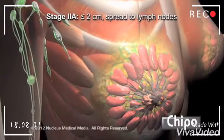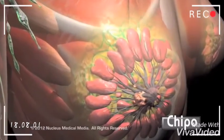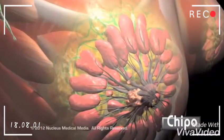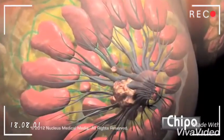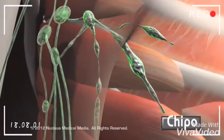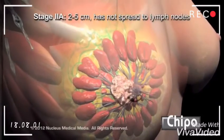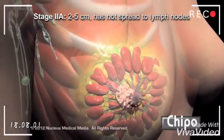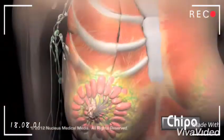Stage 2 is divided into 2 subcategories of 2A and 2B. Stage 2A is invasive breast cancer, where the tumor is either a maximum of 2 cm in diameter and has spread to the lymph nodes under the arm, or the tumor is between 2 and 5 centimeters in diameter but has not spread to any lymph nodes.